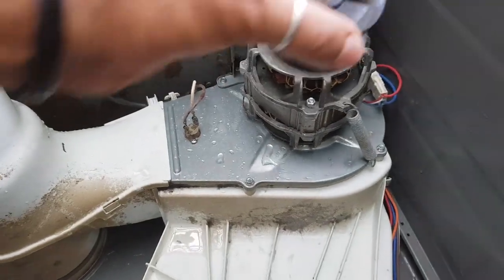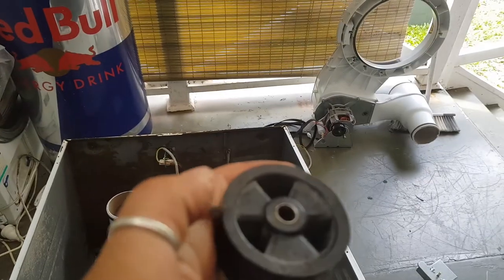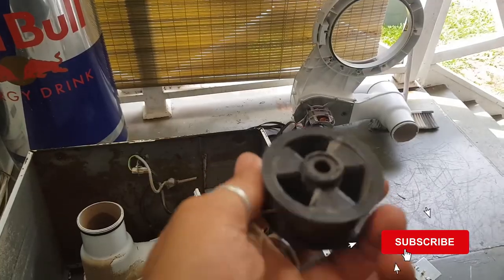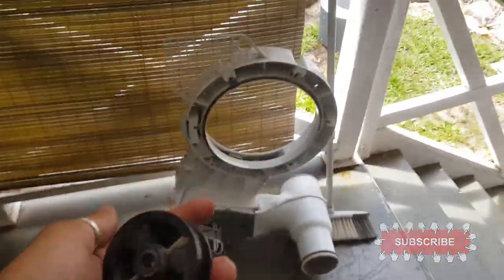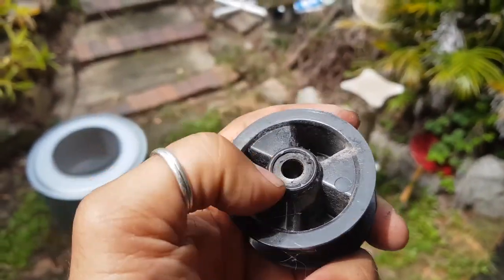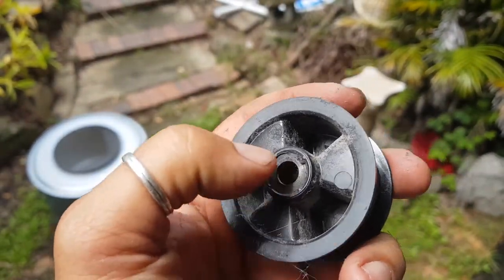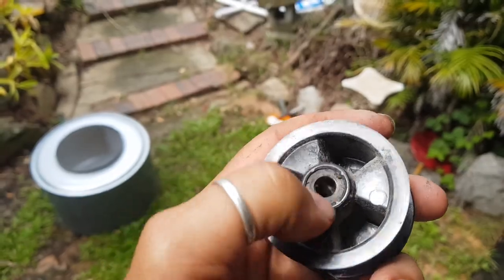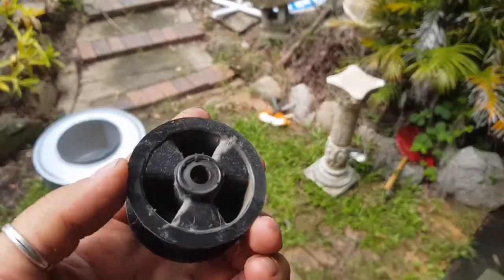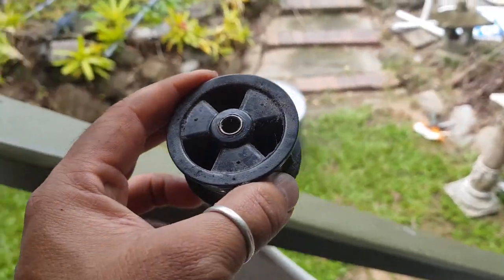Let's have a look at the idler. The idler's good, nothing wrong with that. It's got a bit of, oh no, that just wiped off. Thought that was rust. No, I reckon that's still pretty good. Let's get it in the sun. Although the little nylon washer that normally goes there, that's missing. It's probably still on the motor, on the peg.